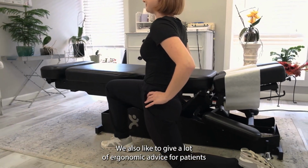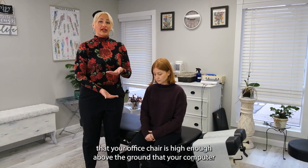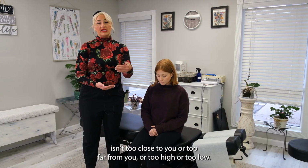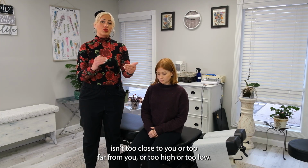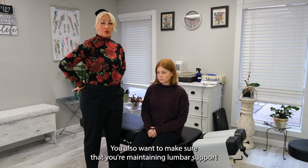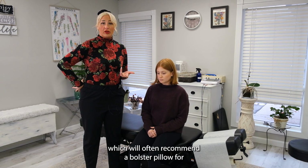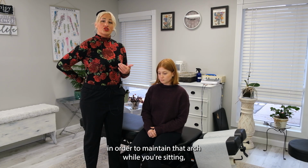We also like to give a lot of ergonomic advice for patients. So you want to make sure that your office chair is high enough above the ground, that your computer isn't too close to you or too far from you or too high or too low. You also want to make sure that you're maintaining lumbar support in through the lower back when you're sitting for long periods, which we'll often recommend a bolster pillow for in order to maintain that arch while you're sitting.